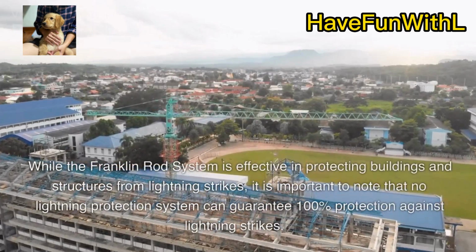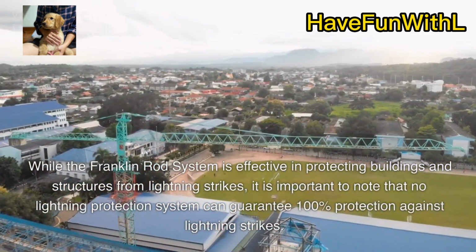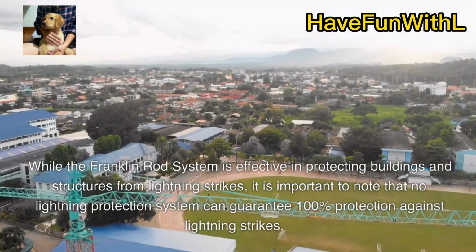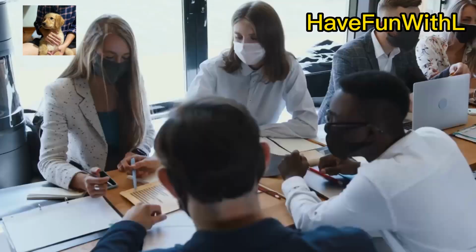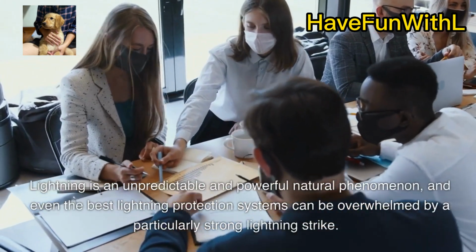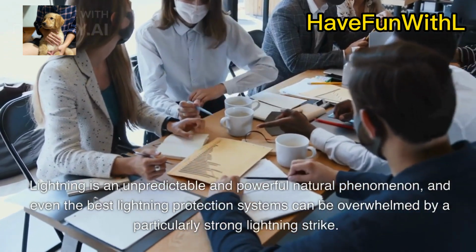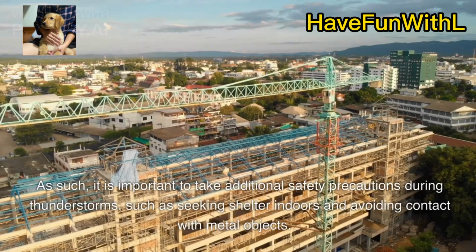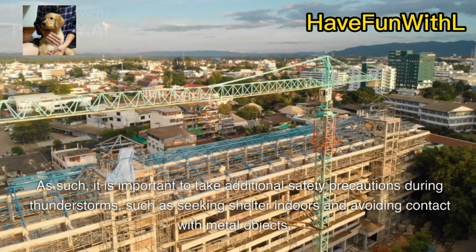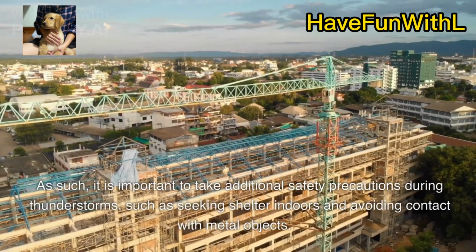While the Franklin rod system is effective in protecting buildings and structures from lightning strikes, it is important to note that no lightning protection system can guarantee 100% protection against lightning strikes. Lightning is an unpredictable and powerful natural phenomenon, and even the best lightning protection systems can be overwhelmed by a particularly strong lightning strike. As such, it is important to take additional safety precautions during thunderstorms, such as seeking shelter indoors and avoiding contact with metal objects.